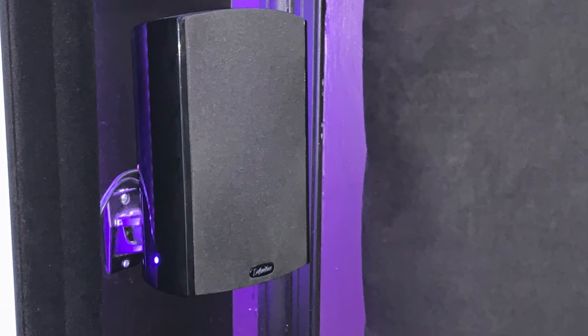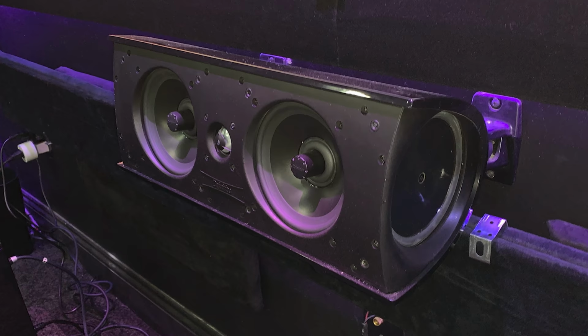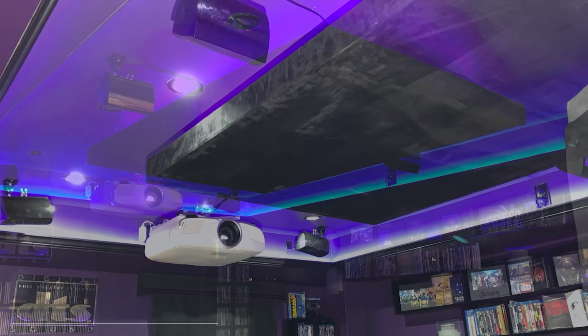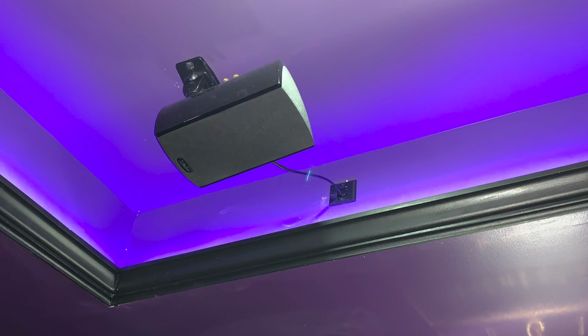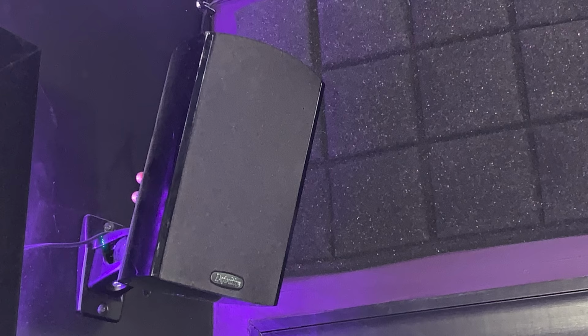And for the front center channel, we have the ProCenter 2000, which is a beast for a small size speaker, handling up to 250 watts of power. Upgrading his speakers to the ProMonitor 1000s, he decided to use four of the six 800 series speakers for down-firing Dolby Atmos surround sound, which he surface mounted instead of in-ceiling speakers due to crossbeams and other ceiling construction issues.